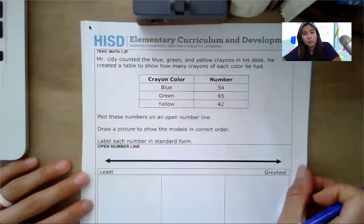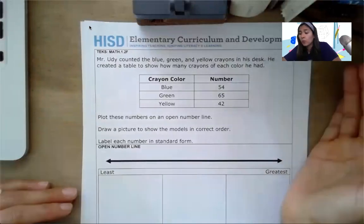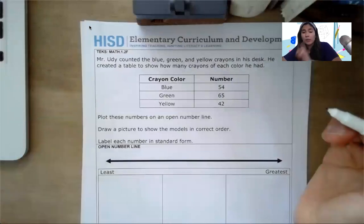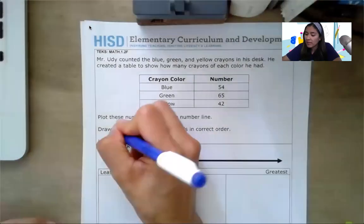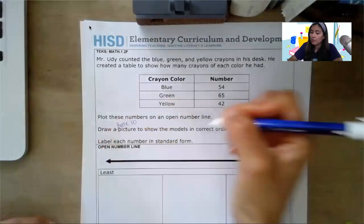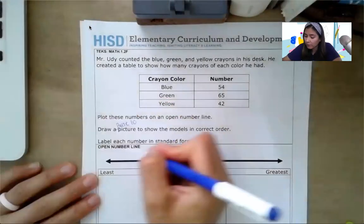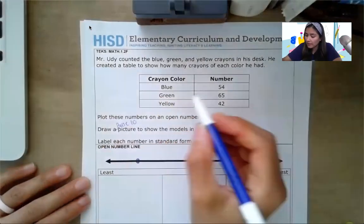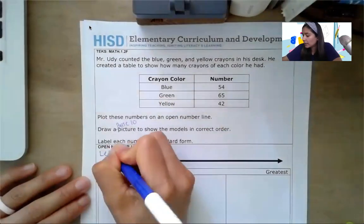Who is the problem about? What does he have? And what does the problem want me to do? And take it step by step. Remember to show me your work. We're drawing base 10 pictures here in this bottom part. And remember, in the open number line, the first dot you're going to place on the number line is the least.